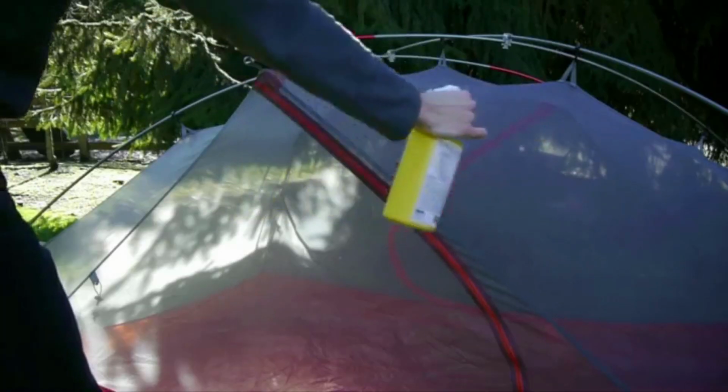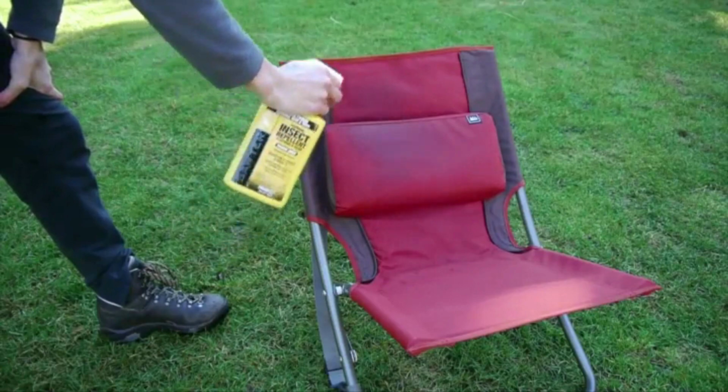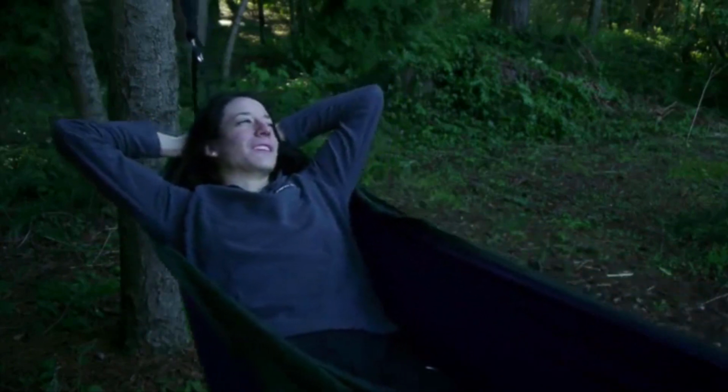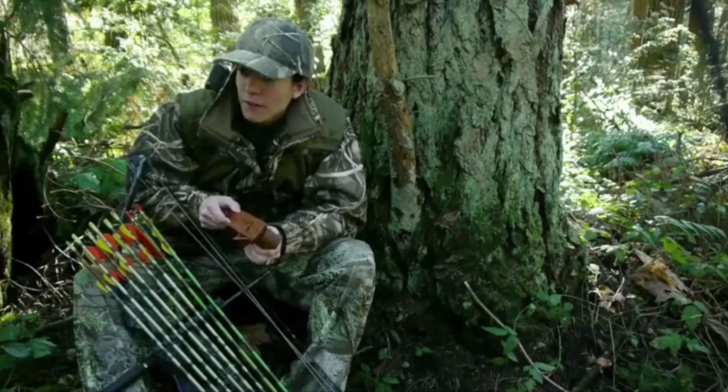Your tent has the largest surface area in your campsite, so spray your tent with permethrin to help keep the bugs out of your tent and out of your campsite. Treat your camp chairs or patio furniture, backpacks for more protection while hiking. No bugs. Bandanas, hats, sleeping bags, and sleeping bag liners.